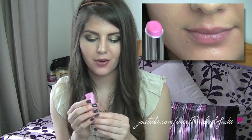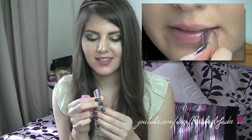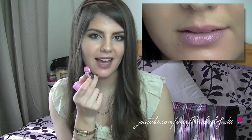The next colour that I have here is colour number 050, which is Cupcake. This one is a really light blue toned pink. I like this colour in the tube, but on my lips I find that this is a little bit too light and blue toned for me. It gives you almost a frosty look without actually being frosty. But I think this would be really nice for someone who has really pale or lighter toned skin, or who can pull off lipsticks like Angel from MAC.